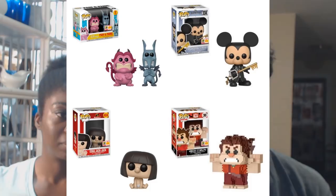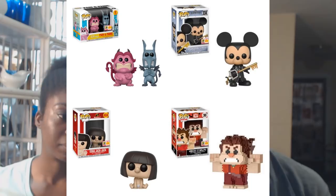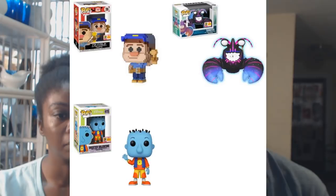And then you've got the Pain and Panic 2-pack from Hercules. The Organization 13 Mickey Mouse. Unhooded for Kingdom Hearts. Jack-Jack as Edna. Wreck-It Ralph 8-bit. Fix-It Felix 8-bit. Tomota in neon colors, or blacklight colors, and Skeeter Valentine. Skeeter Valentine, who was previously shown, but they never did anything with it, and now I guess they had shown it prematurely, and he's slated for SDCC. Nearly Headless Nick, Moaning Myrtle, Glow versions.